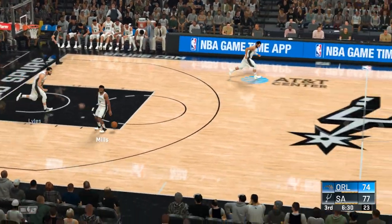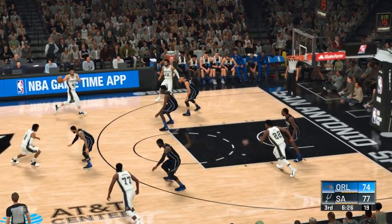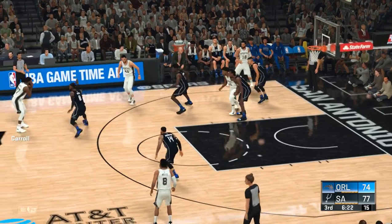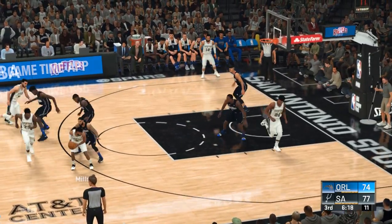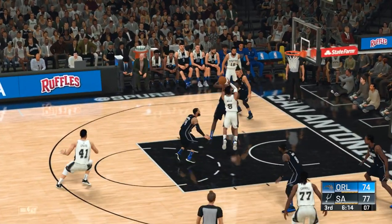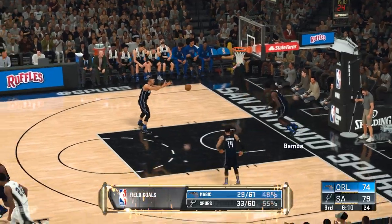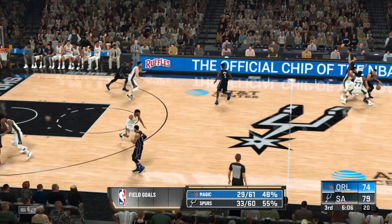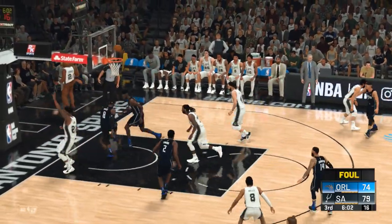And Carter-Williams is really a gifted passer. Great vision. Pass to Lyles. He kicks to Carroll. Pass to Mills. That one good for 2. Mills has got his second bucket of the game to go. Pick works well there. Not much resistance from the D. Yeah, that's not the defense you need. You got to be tougher defensively.